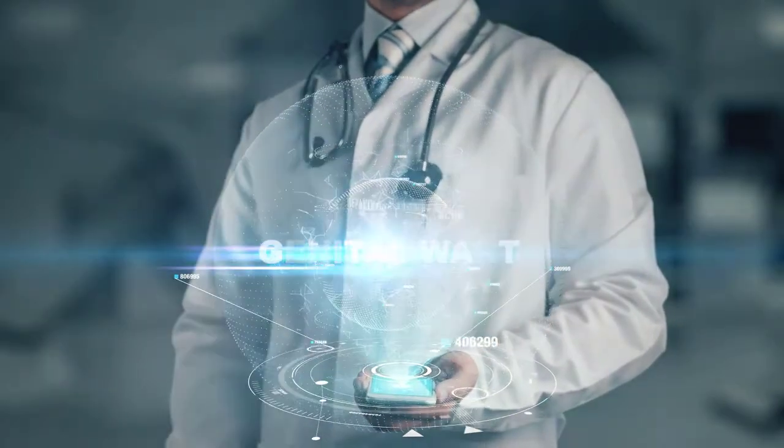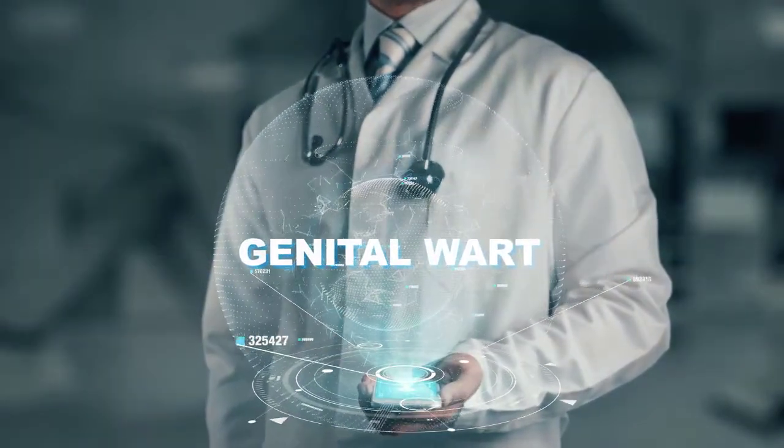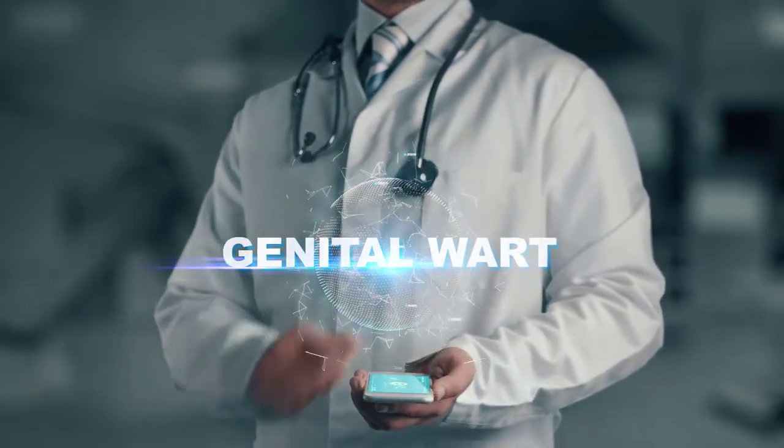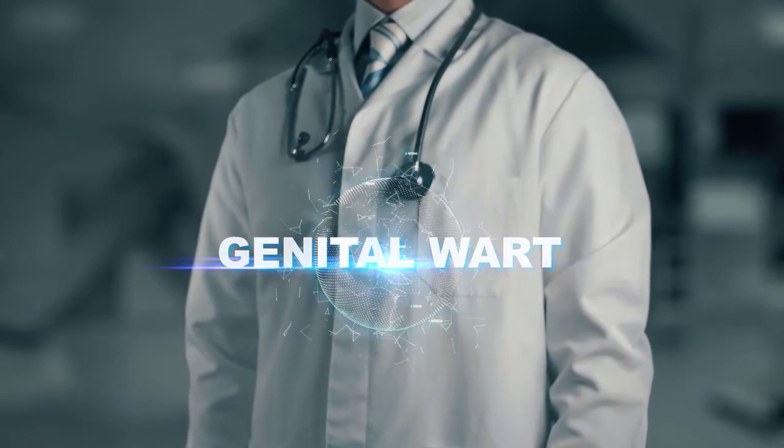A big part of my practice is made up of patients who are referred to me by other physicians and who have had little success with normal single drug therapies and little success with electrosurgery or cryofreezing in their treatment of genital wart lesions. What's more, the HPV vaccine can't make your genital warts go away once you've been infected.